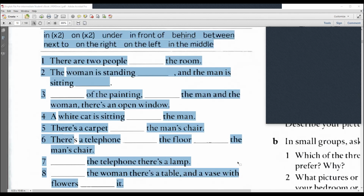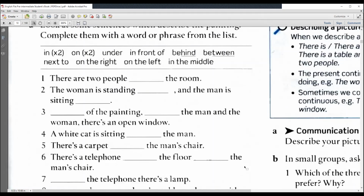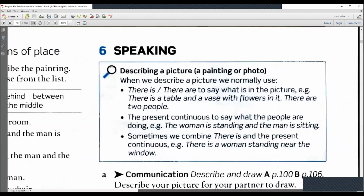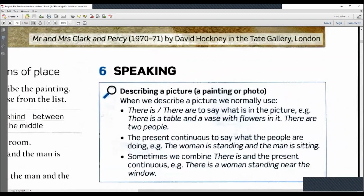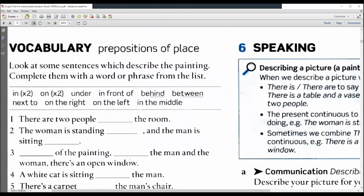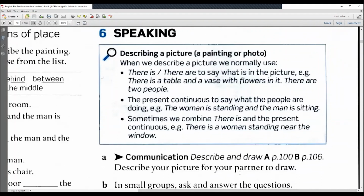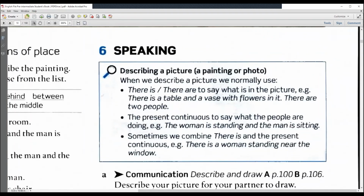All right, I hope you got the answers right. So now we continue to this one. Speaking. So you have just learned about prepositions. You have just learned about describing a person by using the present continuous. So have a look at this one. Now, describing a picture or painting or photos.